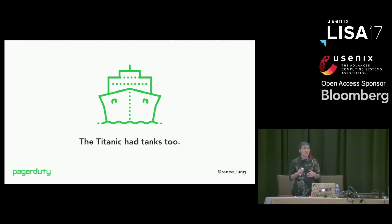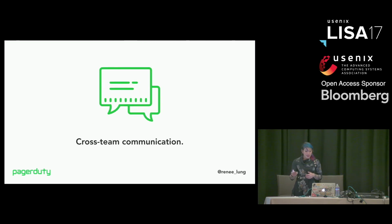All right, so enough with the bad news. Let's get on to the things that went well. Cross-team communication. With so many teams making up the incident pipeline, sometimes we don't all get together and talk as often as we should. So one goal of this project was to ensure that it would benefit all the teams that were part of the scaling initiative.